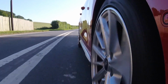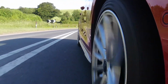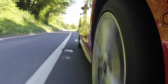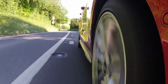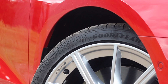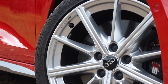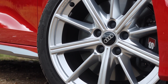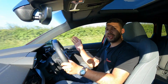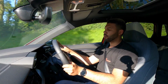Speaking of which, the speed you can go through the corners is immense. The grip on offer is fantastic thanks to the quattro system, and of course this car has got Goodyear Eagle F1 tyres as well. Good choice of tyre. I've actually got those on my Leon Cupra. Yes, as much as I do like Michelins, I have to concede the Goodyear Eagle F1s are very good as well. So Audi Sport, good choice of tyre. Well done.